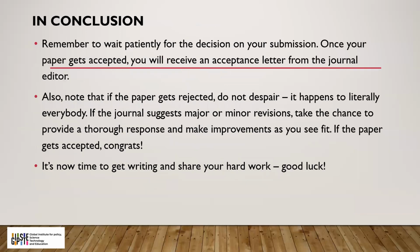In conclusion, remember to wait patiently for the decision on your submission. It doesn't matter how good the paper is, you must wait patiently for the decision. So once your paper gets accepted, then praise the Lord, you're good to go. You will receive an acceptance letter from the journal editor. Then that one is a good thing. Sometimes you may get a minor revision. You may get a major revision. Then you just work through it, take the revision seriously, correct them and submit it on time back to the journal editor for consideration.